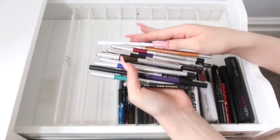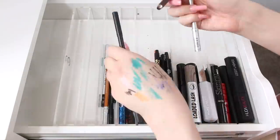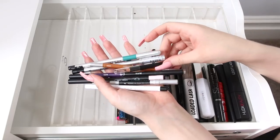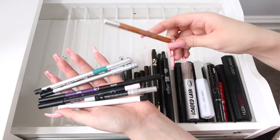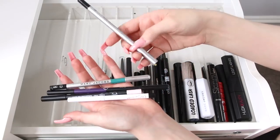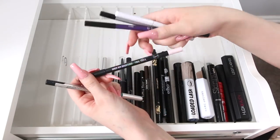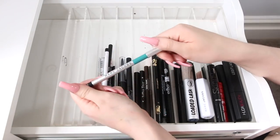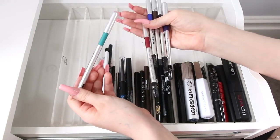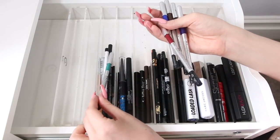All right, it's time to sort through all of these pencils. So this is everything I'll be keeping. So we got some Mecha Max, we got Urban Decay. This is really, really nice. Designer brands, ColourPop, we have some Sigma. This is great for brightening the waterline. And this from Marc Jacobs. The rest I will be getting rid of because they have all dried out. For some reason, this one hasn't. So I'll be keeping them because I do really enjoy them.